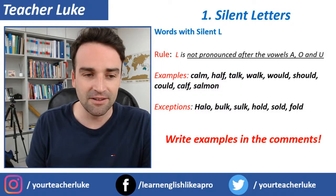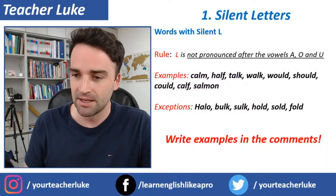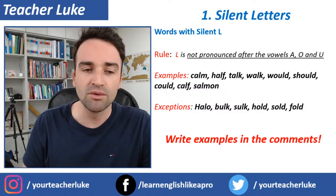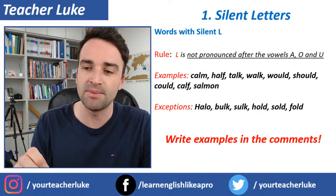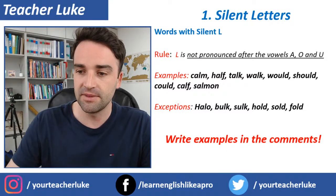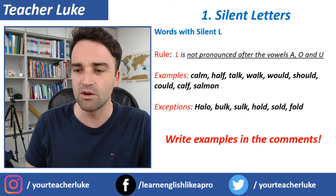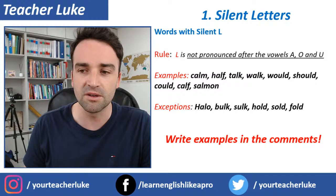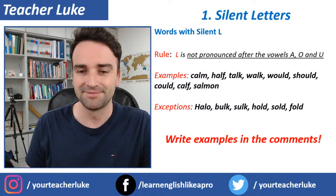Okay, guys, so for these ones, do you have any other examples of words with silent L? So Lullaby Mema wrote cold. So in cold, the L is pronounced, so that would be an exception. Rokio wrote folk. Yes, folk, F-O-L-K. It's not folk with an L, it's folk, like folk music.